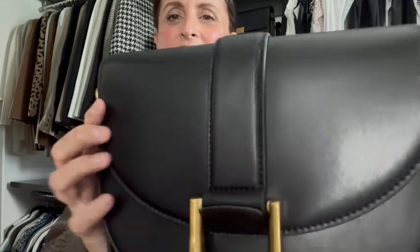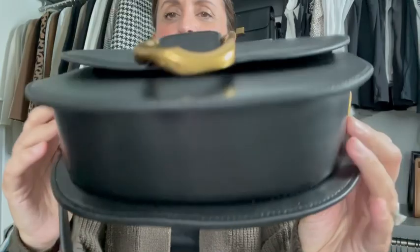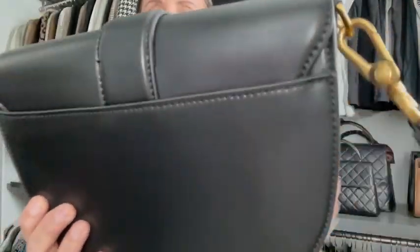Like when this arrived, it was packaged so beautifully. It felt like a luxurious experience. The detailing on the bag itself, the stitching and everything is just really amazingly done for a bag that is, you know, not a leather bag. It is just really, really great quality.